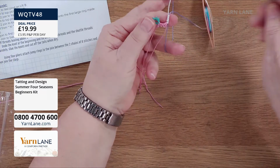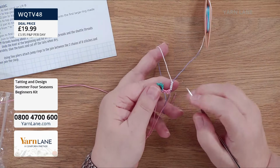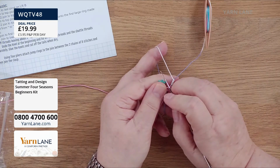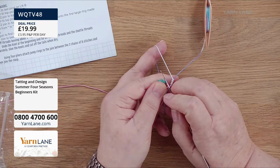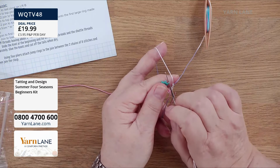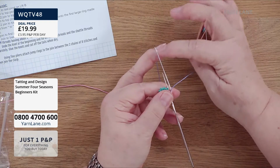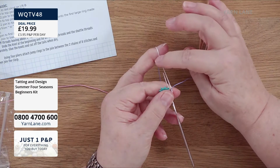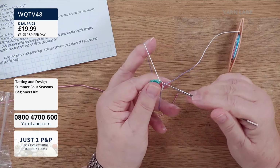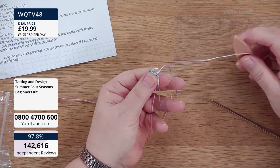So all you need is a tiny crochet hook, and you're going to put your crochet hook through that first picot. It'll tell you where to join. Join to the last picot of your last ring. So that's this one here. We're going to put that through. Now we're going to bring the thread through, but it must be the thread that's on your hand. Okay, don't bring the shuttle thread through, because you'll lock it if you do. So bring that thread through, and you see I've got a little loop there now.